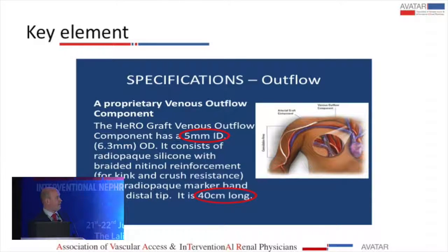It's a silicone catheter with nitinol reinforcement. It looks like a garden hose when you take it out of the packet. It's very small. It's only got a 5 millimeter internal diameter. Now, you know the rule of 6s? That's smaller than the rule of 6, right?